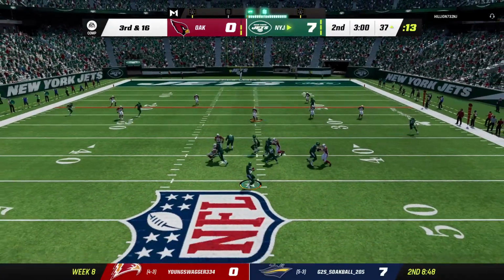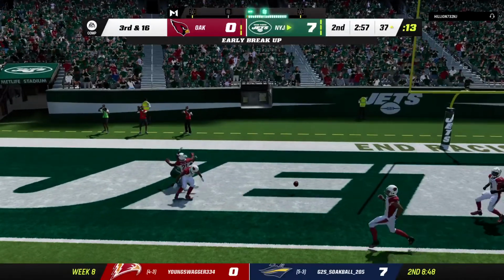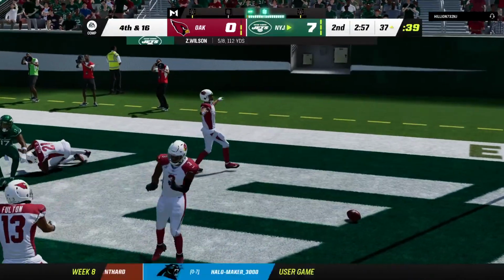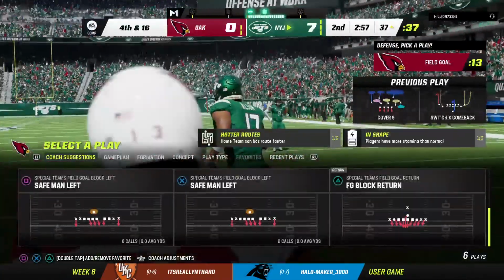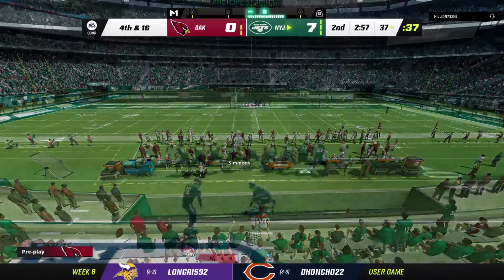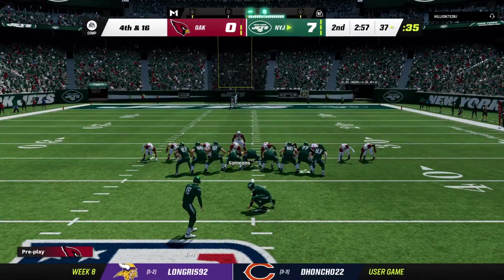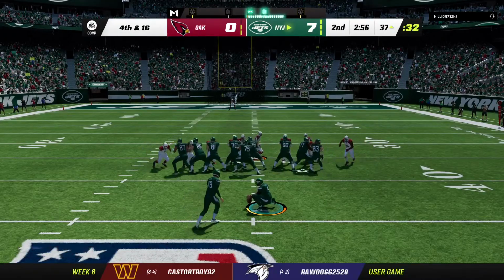Now Wilson. He's going to rifle one deep left side. And this one dropped in the end zone. Looked like a touchdown, but not to be. And now it's 4th down. So now they're going to send out the field goal unit to, as they say, fire away from long distance.